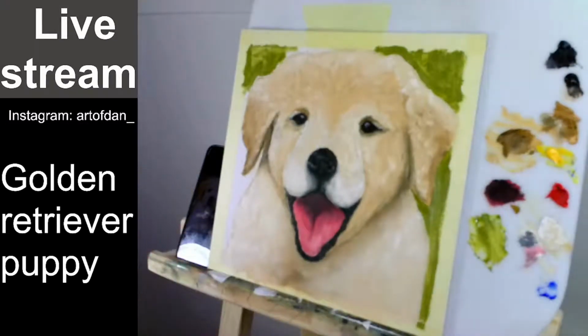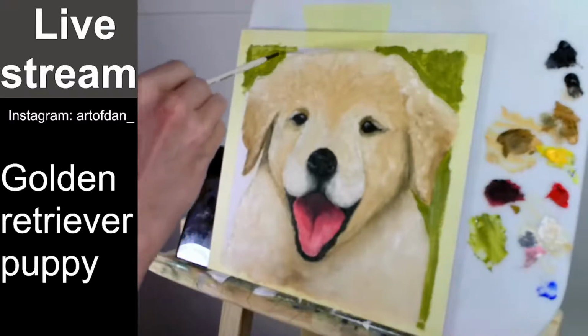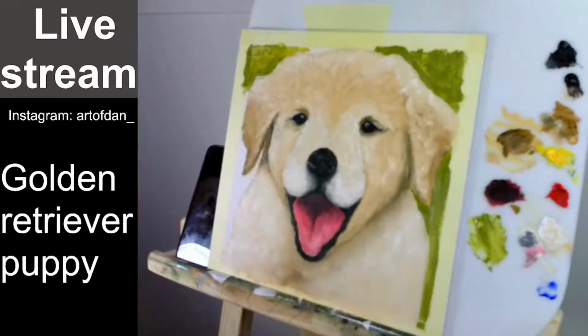And I think I will just use this yellow without blue, simply to cover the background. Okay, I took different brush.